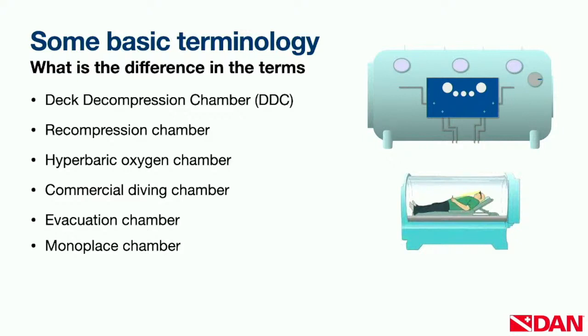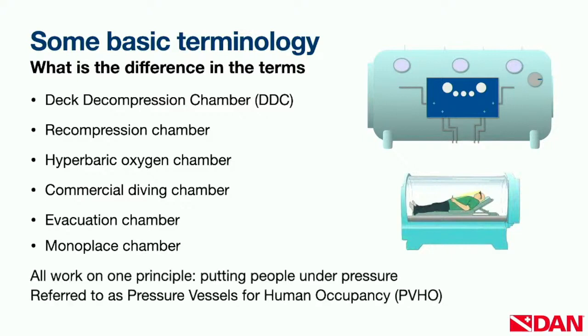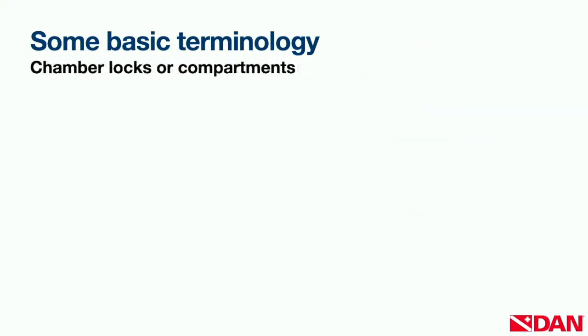Not the most comfortable, because you're essentially alone inside the chamber. Treatments can be up to four and a half hours, if not longer, so that gets a bit challenging because you can't sit up and any of your other body functions have to be done within the confines of a small tube. But ultimately, all of these pressure vessels for human occupancy are used to put a diver back under pressure when it comes to an injured scuba diver, and then begin that healing process to get rid of the bubbles and to do some healing in the process to get them really back to where they should be.